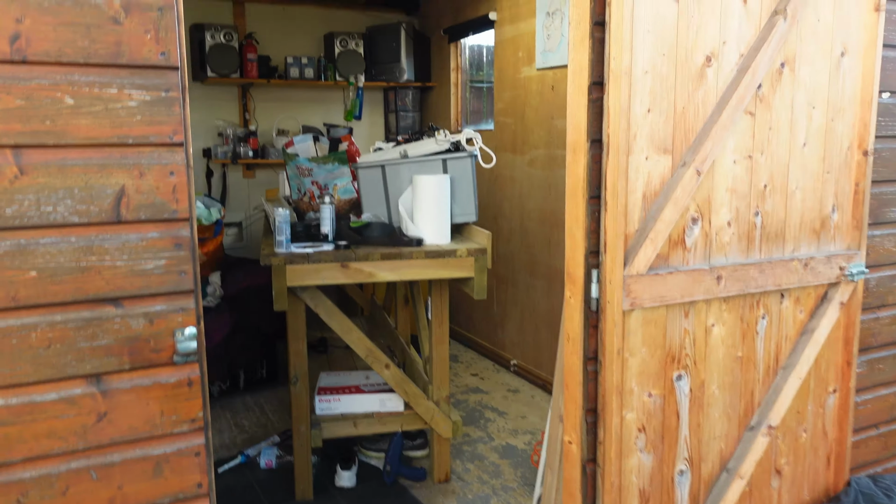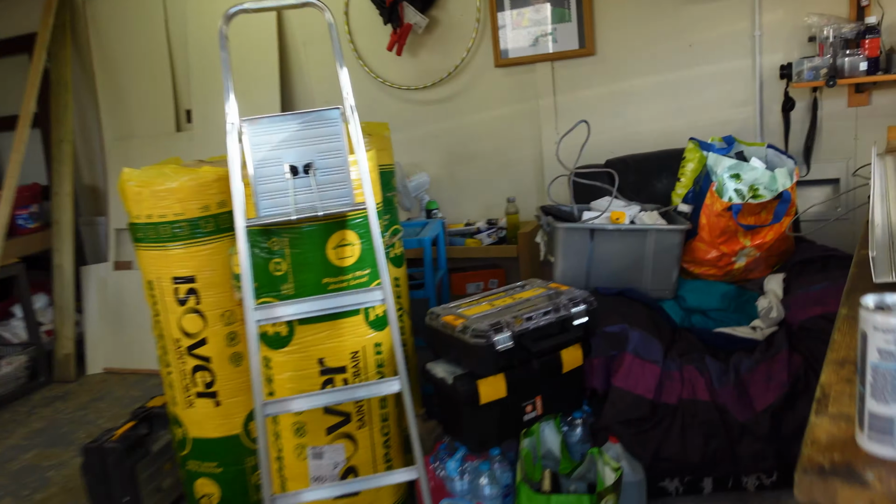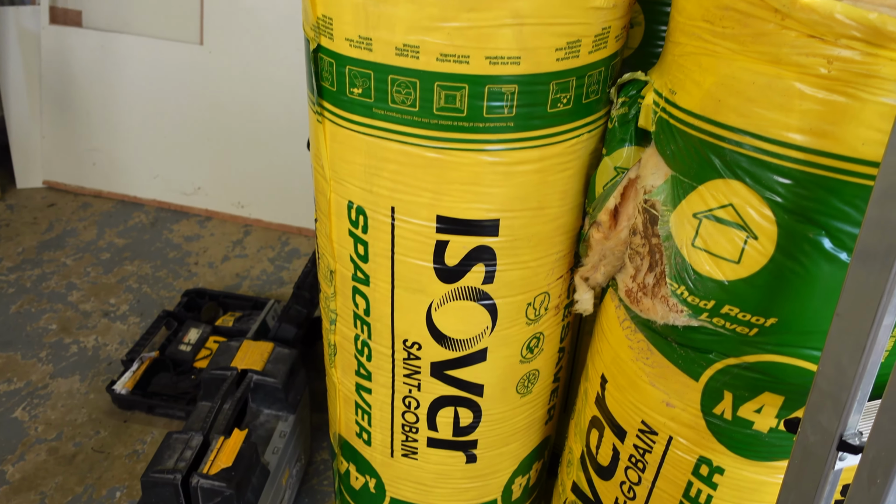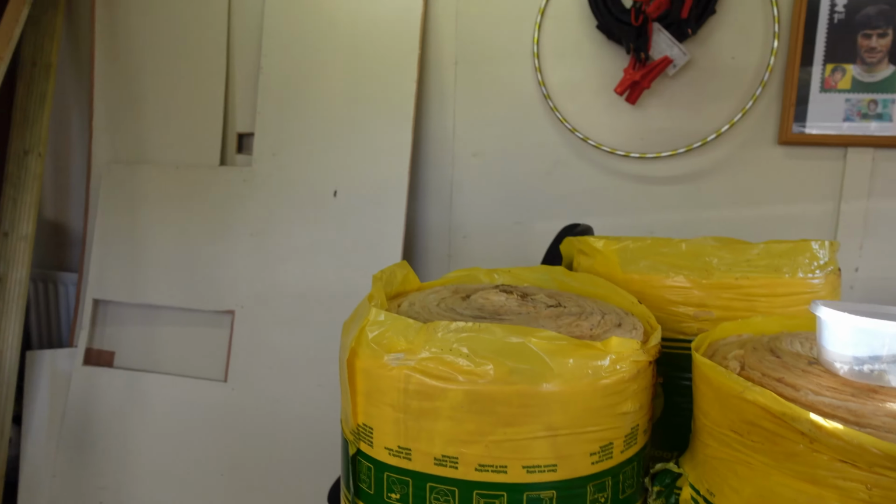Got a nice big PVC window, which is pretty good. And then getting a new door put on here. And then look, there's all my insulation going in. So, yeah. Pretty exciting. It's going to come together nicely, I think.